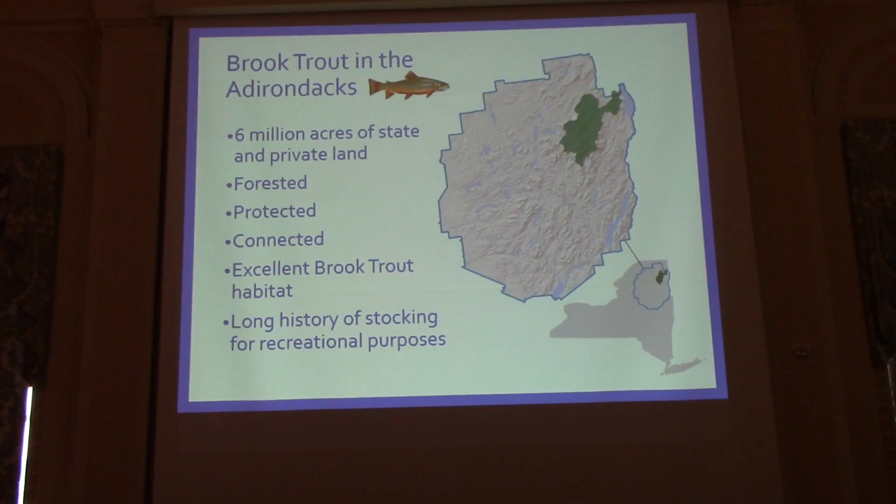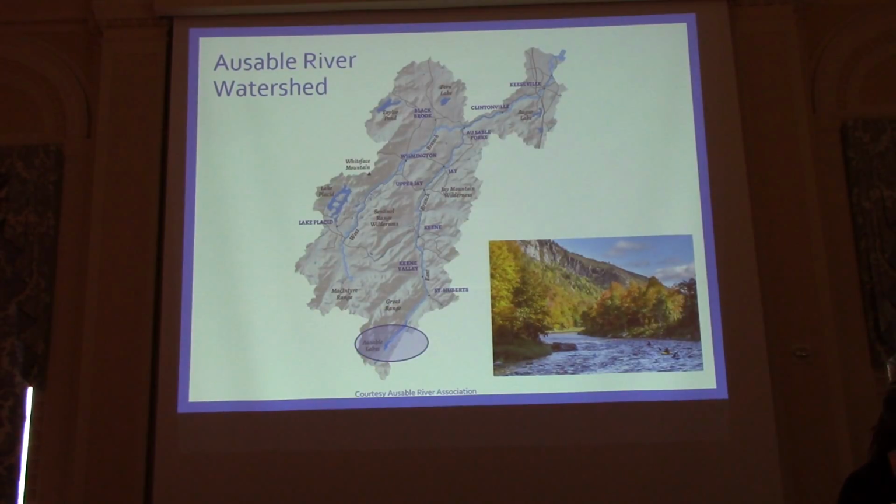My study focuses on the Ausable watershed in the green here in the northeastern part of the park. This is a 512 square mile watershed. The river is 90 miles long, and there's two branches that originate in the High Peaks Wilderness and flow out to meet in Ausable Forks and flow in a northerly direction to drain into Lake Champlain. Both branches are fed by more than 70 cold water tributaries, and these and the protected headwaters offer excellent brook trout habitat. My study focuses in the Ausable Lakes in the headwaters of the east branch of the river.